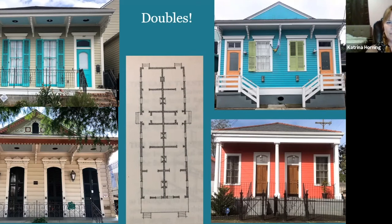And I'll kind of kick it back to more questions, Katrina. We have a question from Jonathan about shutters. What type are right and wrong for shotguns versus Creole cottages?